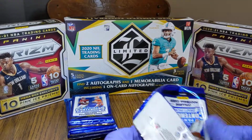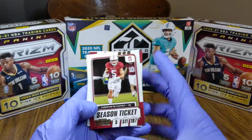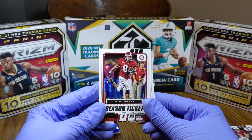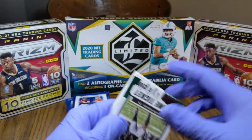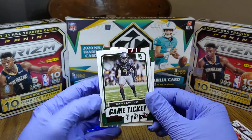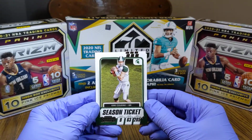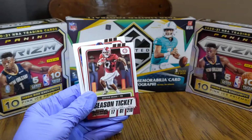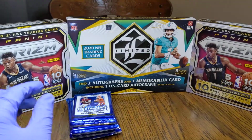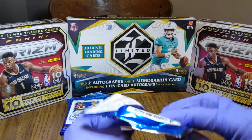Hopefully pull a Mac Jones. Send that to the PC. Christian McCaffrey first up. Season ticket, Julio Jones. Shout out, Julio. Xavier Howard. Looks like a red foil. Kirk Cousins, Captain Kirk. Kenyon Drake. And DK Metcalf on the back. So first pack, not very explosive, but we definitely got quite a few left.